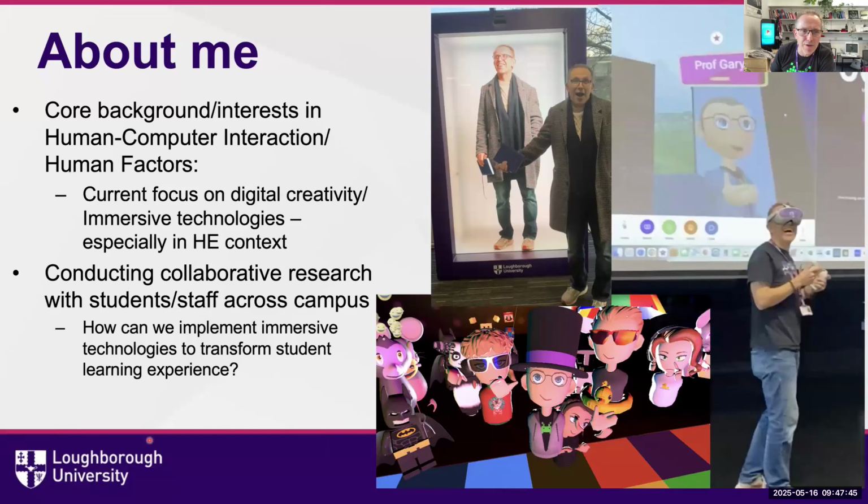And the underlying research question for me in all of this is how can we implement immersive technologies to transform the student learning experience? And you get a sense of the hologram thing here from me in the real world, and me as a hologram side by side with each other. And we'll talk a lot more about that going forward.